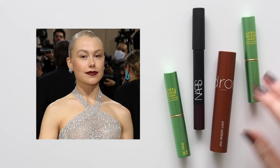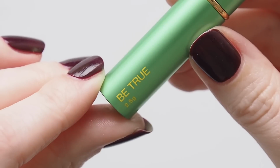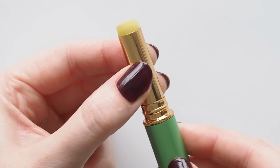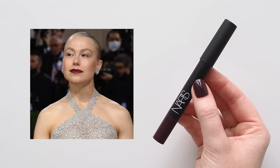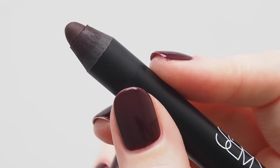Susie prepped Phoebe's lips with Tata Harper's Be True lip treatment first, a clear balm with 16 moisturising, smoothing natural ingredients, and a strong, sweet, almost citrusy scent. Then NARS Velvet Matte Lip Pencil in Train Bleu, a deliciously deep, dark berry I'd recognise anywhere.